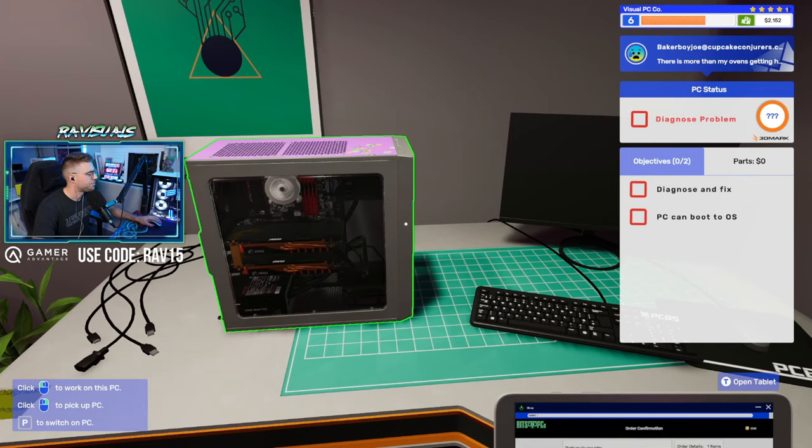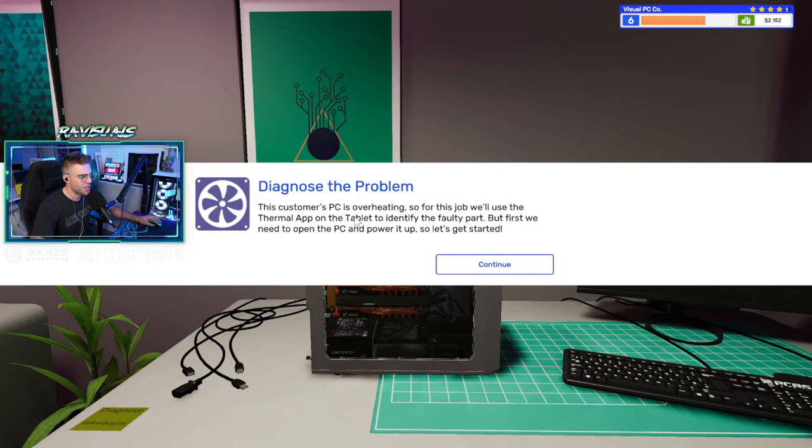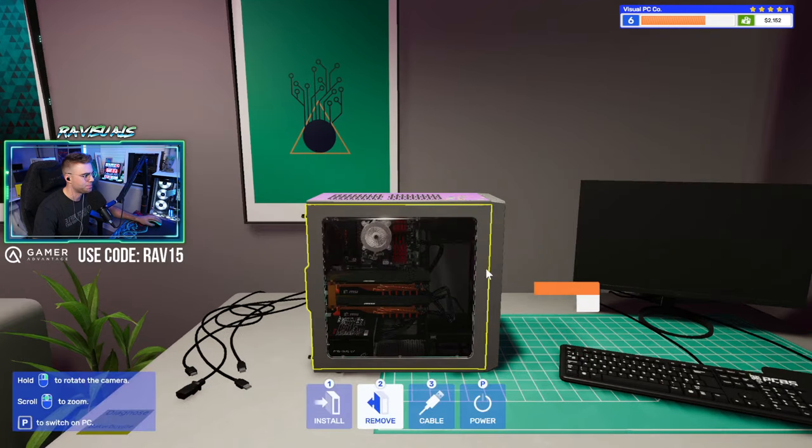Let's see. Why no Sophis? Oh, I got a diagnosis this one. That's right. So the customer's PC is overheating. So this job will use the thermal app on the tablet to identify the faulty part, but first, you'd open the PC and power it up, so let's get started. Okay.